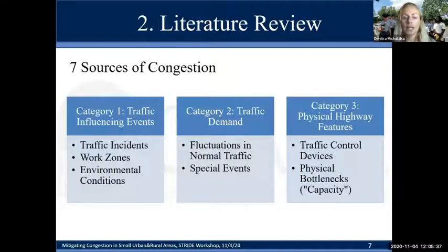And in category 3, we have the physical highway features that are traffic control devices. So if there are poorly timed traffic signals or signs that are maybe not supposed to be there, and then physical bottlenecks, so there are constraints in the physical network that could create congestion. Let's say going from 3 lanes down to 2 lanes.